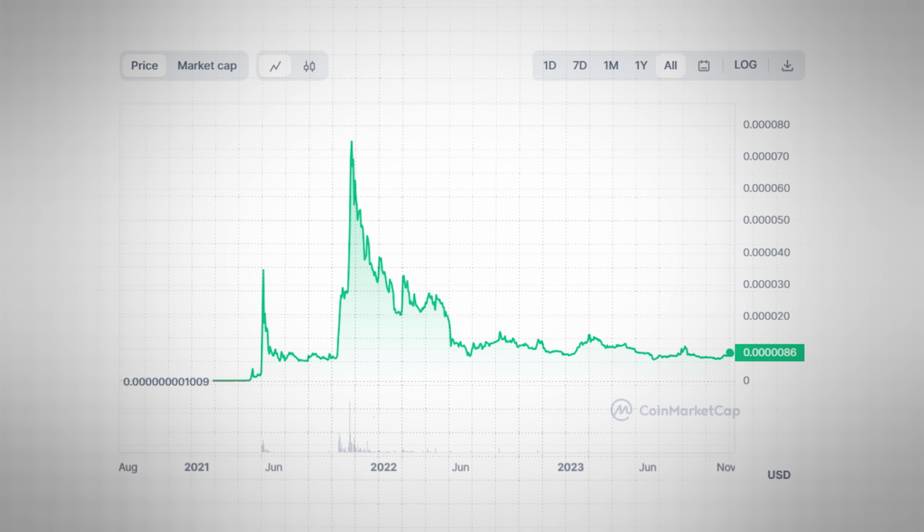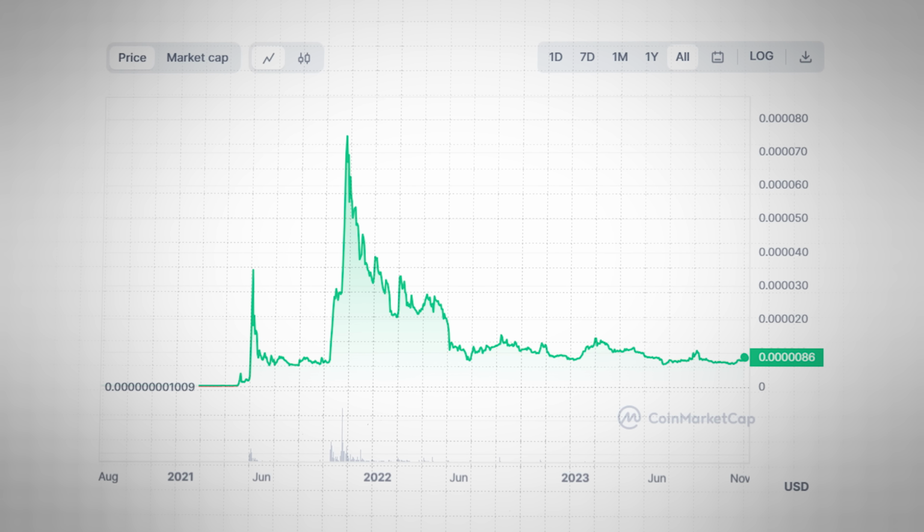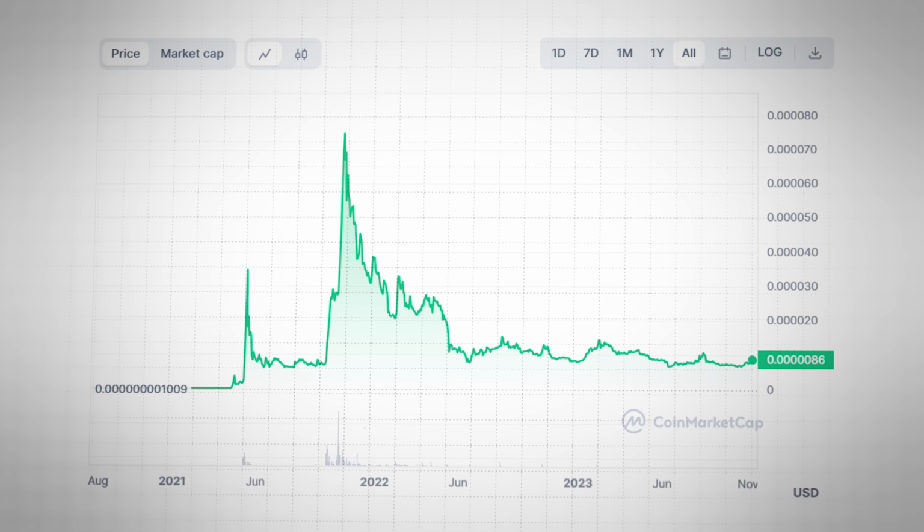Now, shilling aside, the main thing to remember about accumulating small caps is that they are probably very temporary investments. Often, they'll go up by 10 to 100x in a short period of time, crash, and eventually drift down to zero.